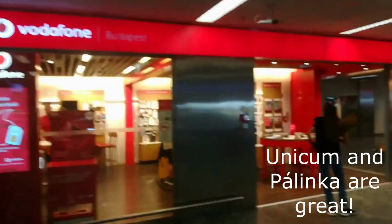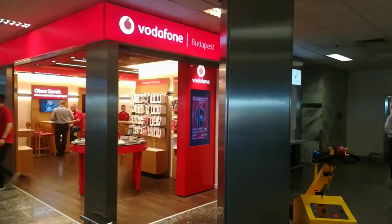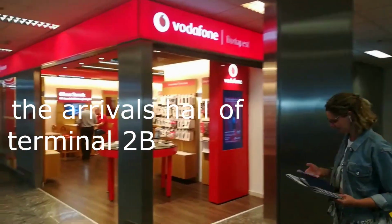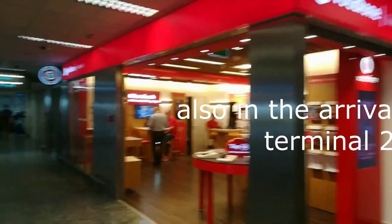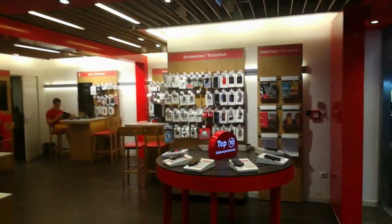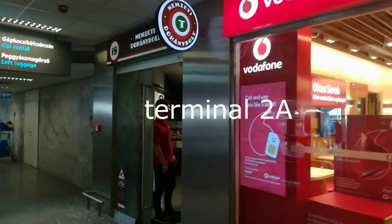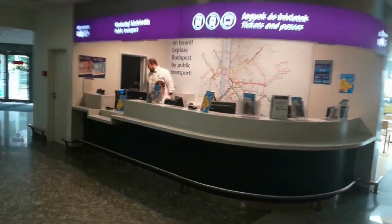If you are coming from outside the European Union, mobile roaming charges might be high. So it's great to know that there is a Vodafone mobile shop here where you can buy a Hungarian SIM card to save your money. For your last-minute traditional postcards, there is also a little hidden post office, but unfortunately it has very limited opening times and only on weekdays.